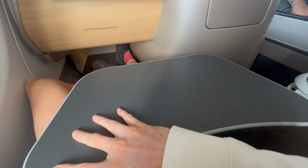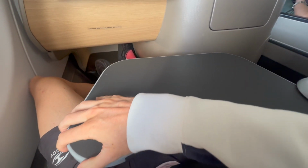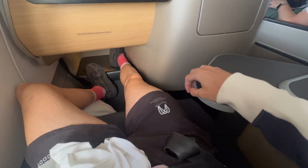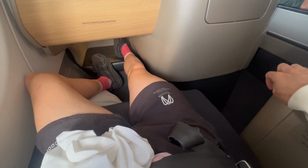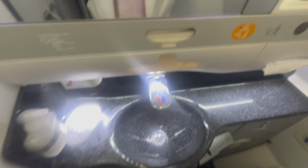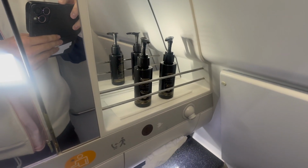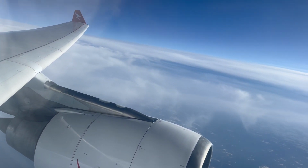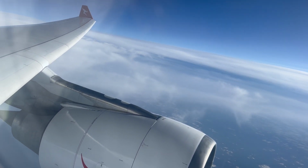So now that I've had 3 or 4 beers, I'm absolutely busting for the toilet. So throw the tray table away and it's time for the Mile High Club review. And this is really where I think Qantas could do a bit better. There is nothing special about their business class bathrooms at all. I just think like a special hand spray or a cologne, maybe not a cologne, but something like that to freshen up in the bathroom would go a long way in making this particular bathroom feel a lot more unique and special.